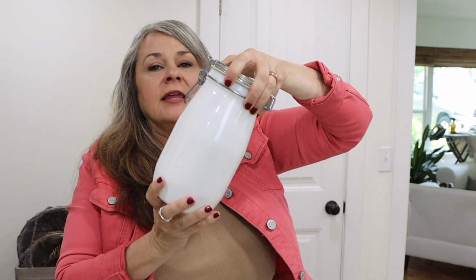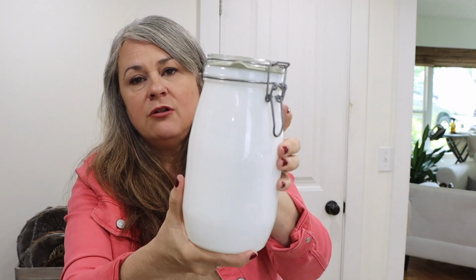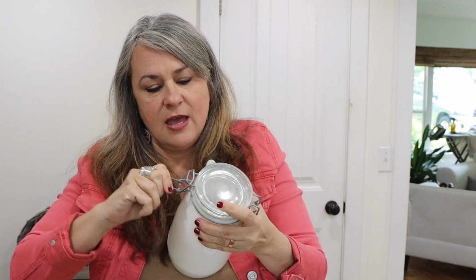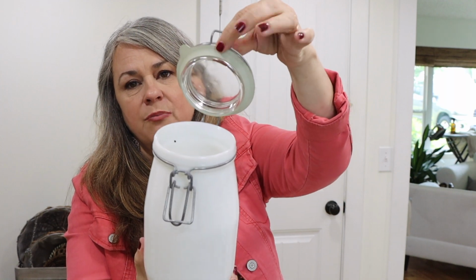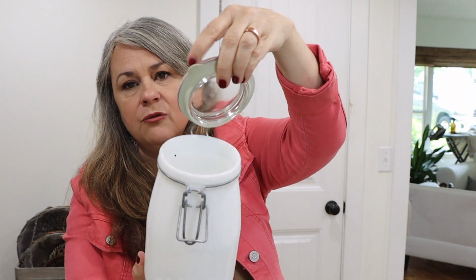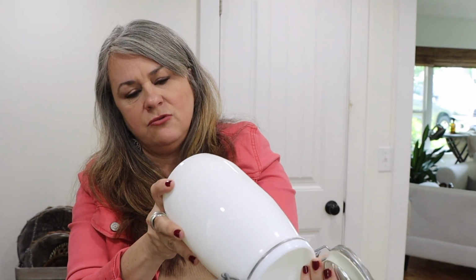Next piece, I'm having to reach here, sorry. These I got for $1 a piece. I was super excited about these. I cleaned them out. It was a flea market booth. They were all marked $1, and they look like milk glass, and they have the snap tops. They all came with the rubber ring, and I don't know if they're vintage.